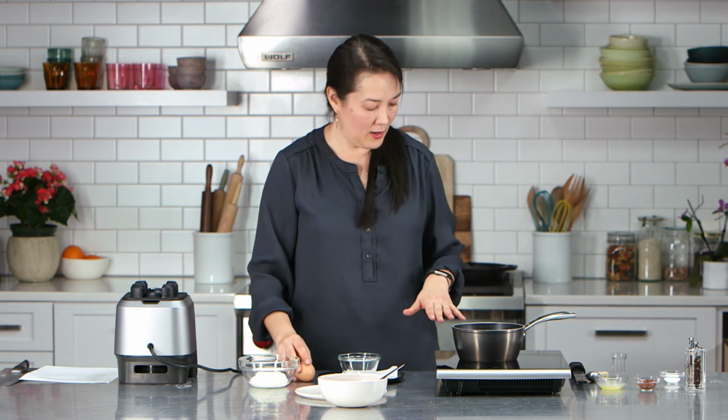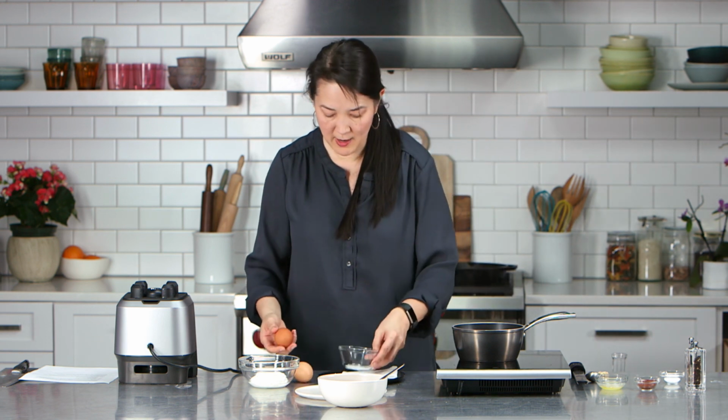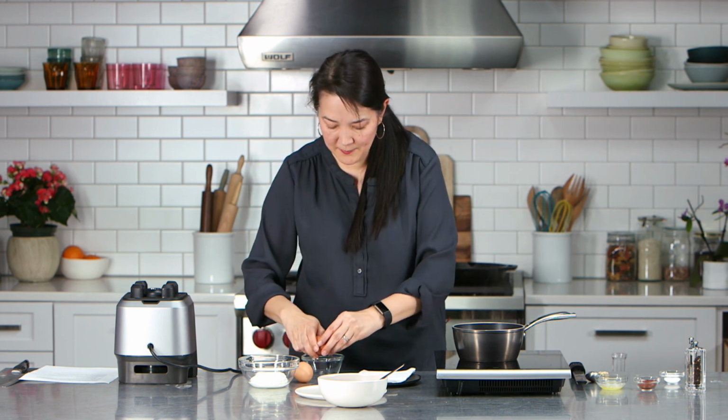Okay, so it starts with a poached egg. I have here a bowl of simmering water. I think I need to get it just a little bit hotter. And to poach an egg, you just put the egg into the water for 3 minutes. That's all it takes. I have a little bit of vinegar in the water. That's going to help to sort of seize the proteins in the egg so that they don't all kind of float out into the water. It's going to help keep everything pulled together.